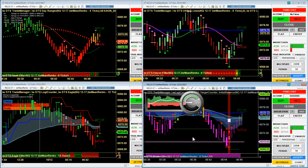Wow, Mark's got a nice rig. Mark says, I use six 24-inch monitors, and that's just too much movement going on for me. Yes, I agree. That would be a lot of price activity.